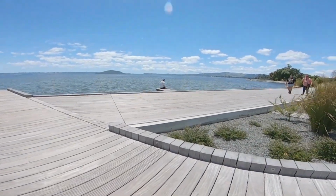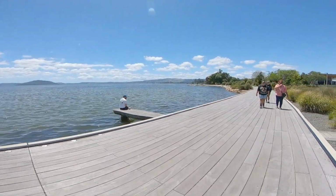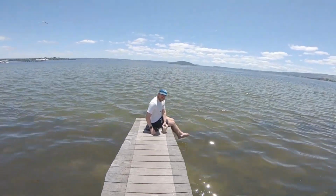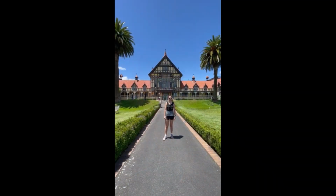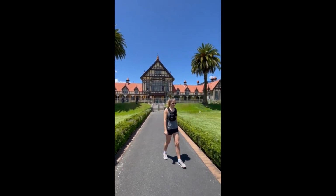Really fantastic boardwalk here. When we arrived, we actually went for a run, didn't we? Yep. Which was a great way of seeing the whole of Rotorua. We went along this boardwalk out to the peninsula and then back around and through the town. It's one of the sulphur cities. Rotorua, beautiful.